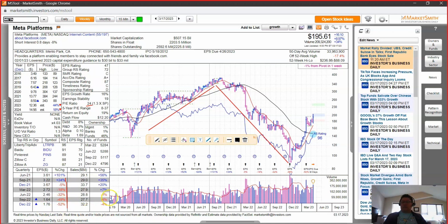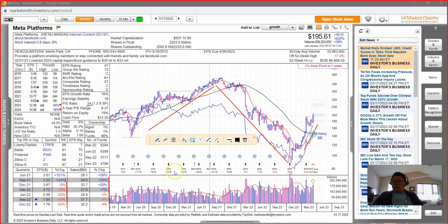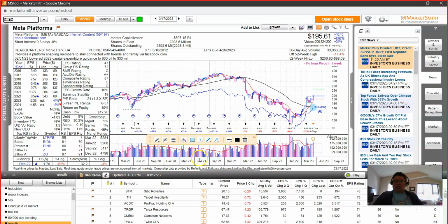The earnings decelerate, and then look at the sales, same thing, right? So the question now is, when we're looking for a new stage 2 uptrend, what is the catalyst for this guy to continue to go up? Obviously, we know they're trying to control their costs. I think they have shifted back, maybe less metaverse stuff now to cut their costs.